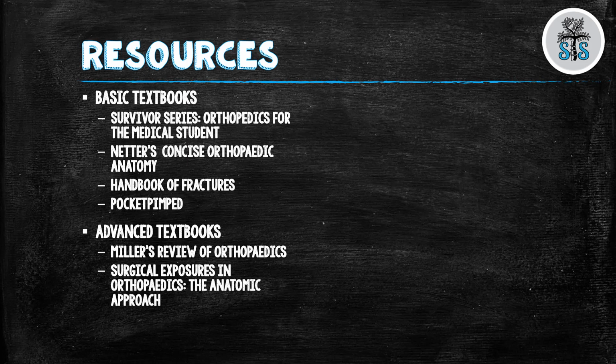The next book is Netter's Concise Orthopedic Anatomy. This is an excellent resource to be used to visualize the anatomy, and there's 10 chapters in the book that go over each part of the body. It's definitely a great overview and gives you a great review of your anatomy. It's a great book to read after you finish the Survivor Series, as on an orthopedic audition rotation, you will be asked many questions pertaining to anatomy.